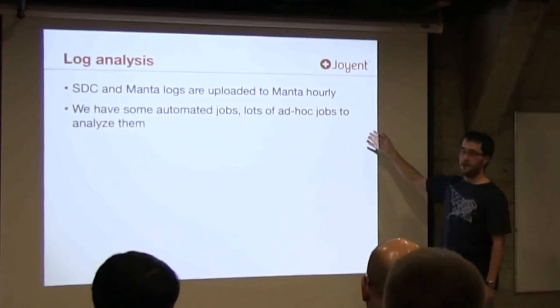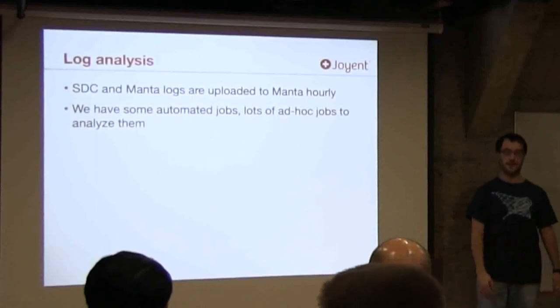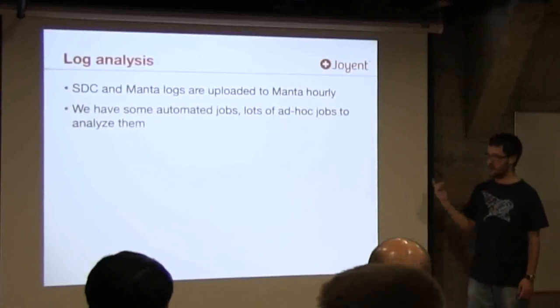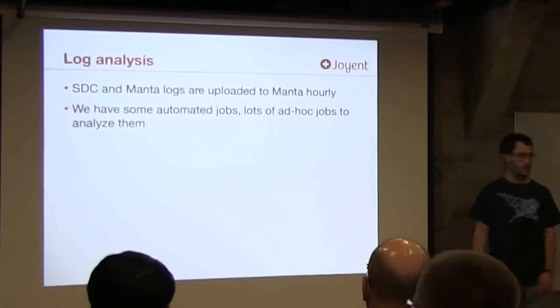We also do a lot of ad hoc stuff that way. So I'll be debugging something and I see some error message, and I'm like, I wonder if we've seen this before. I can actually just go through all the old logs and do grep on it and figure out if we've seen that before.